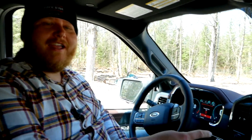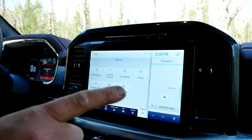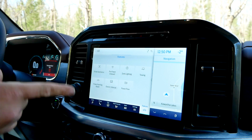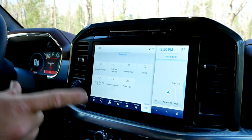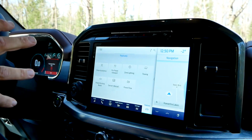Now the other features I wanna go over are here inside the truck. And first of all, for this generation of F-150, we have a 12-inch touchscreen up here in the center stack. Now what's interesting is Ford decided to go landscape with it rather than portrait. I hope I got those two right. And what's interesting is in a Ram, the screen is vertical. It's that portrait, and Ford went the other way with it.